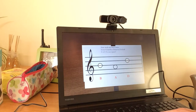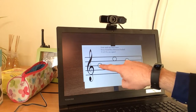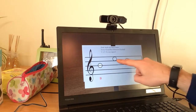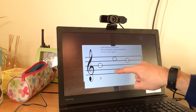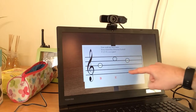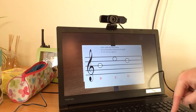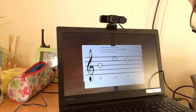I'm going to show you one more and then you're going to have a go by yourselves. So Every Good Boy, because there's a line going through it. FACE. F-A-C-E. A line, Every Good Boy Deserves. So we get the word bed.